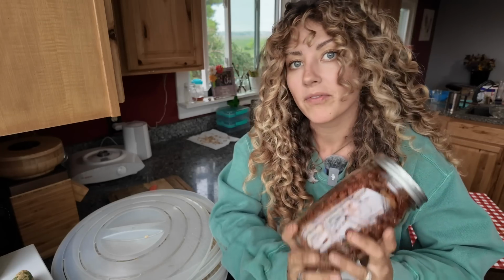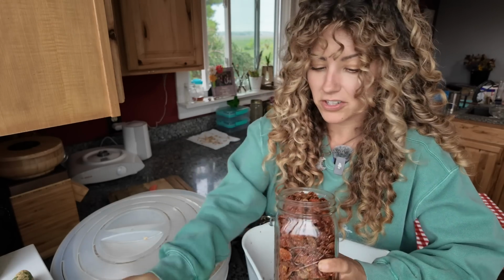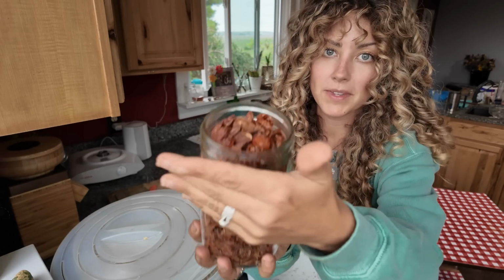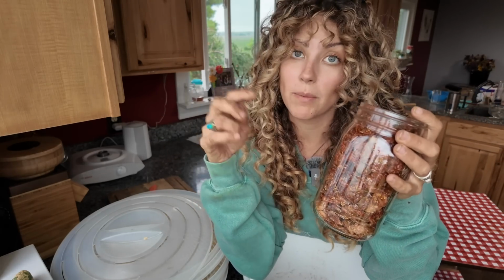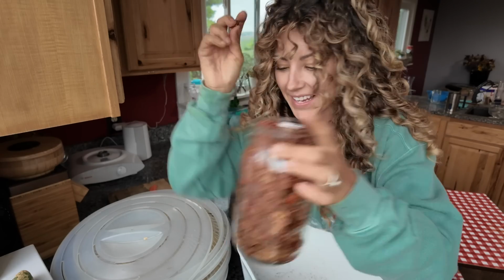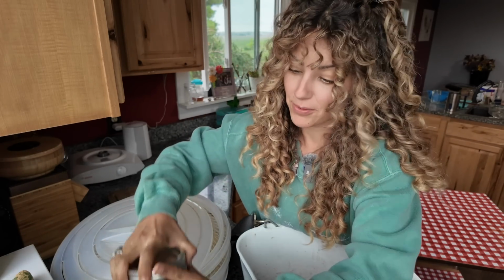But one of my favorite ways to save my cherry tomato harvest is I dehydrate them. Now these are not their final form. These are destined to be covered in oil. I need to run to the store, but just imagine this is covered in olive oil. And that makes sun-dried tomatoes.